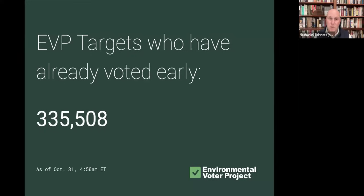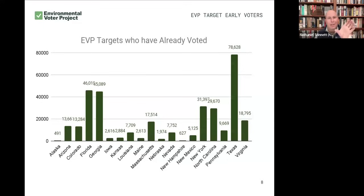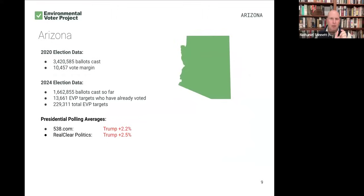And none of these people were supposed to show up. They've never voted before. All right, now I want to drill down into some state-specific analysis. First, Arizona, and I'm not going to go into all 19 states. We picked some battleground states and some states that are important for Senate elections.